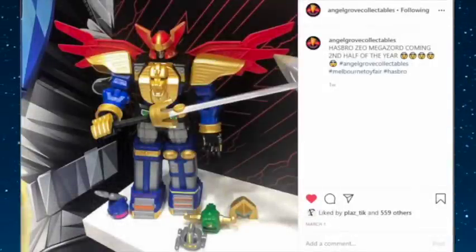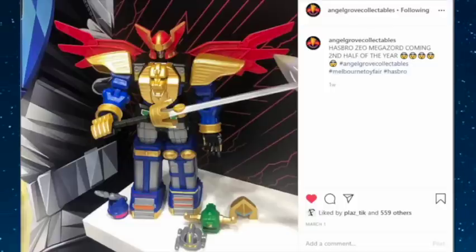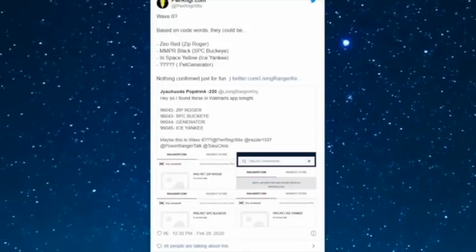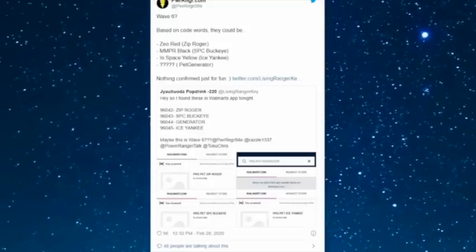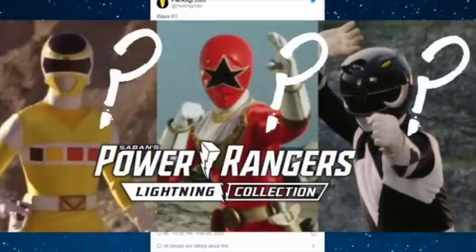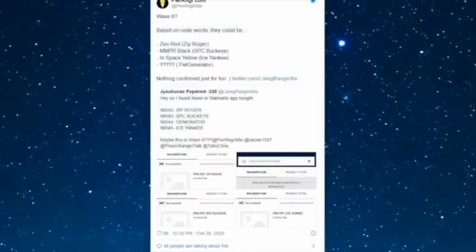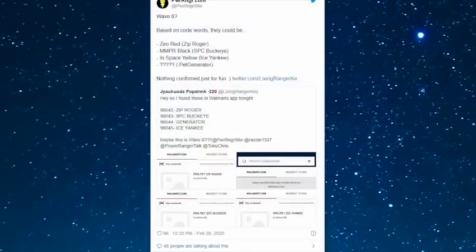Someone took a photo at the Melbourne Toy Fair of this Zeo Megazord figure that will be released by Hasbro, 12 inches tall, and I gotta say it looks really, really nice. Twitter user Living Ranger Key tweeted out saying they found some stuff on the Walmart app, and it was a bunch of codes for Power Ranger toys. Toku Chris and Power Ranger site are really good at deciphering these codes, and they get them right almost all the time or every time. I want to say every time because I don't think they've been wrong.